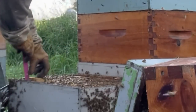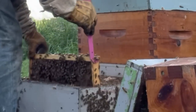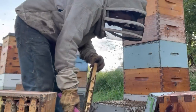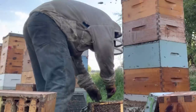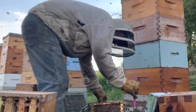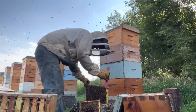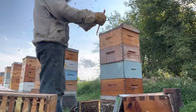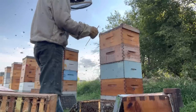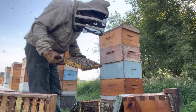Now these colonies all have honey down here, at least 2 frames of honey, as I checked as I worked through them. No open feed. That pollen. You guys are hungry. They need feed right now.